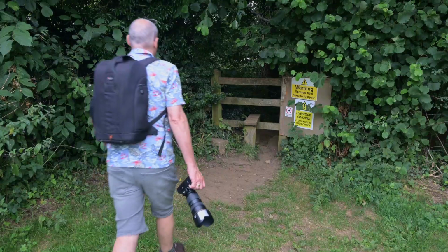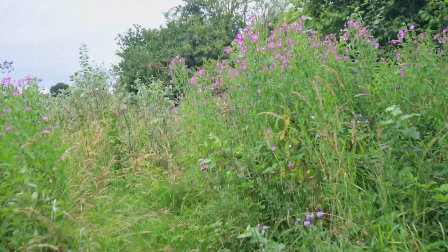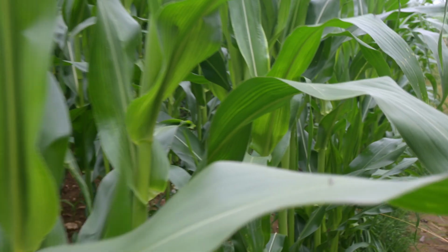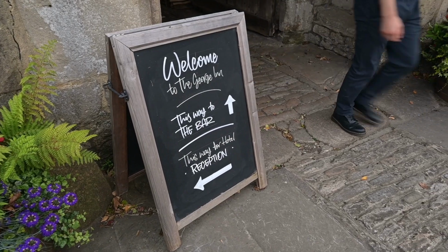In the corner of this field there is a footpath which leads to the nearby village of Norton St Philip. It's very overgrown, as you can see, so be a bit careful. It takes about 40 minutes to walk it.